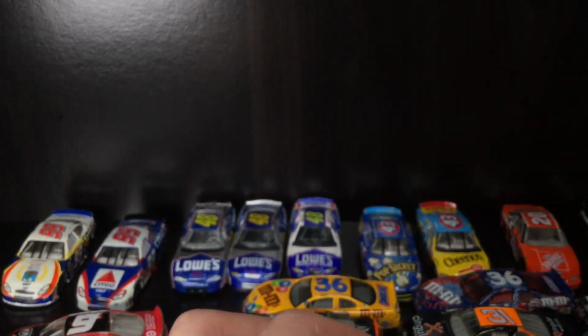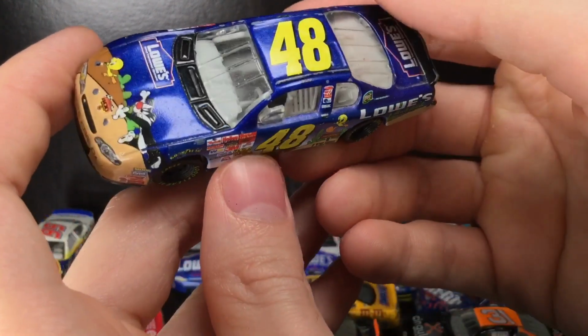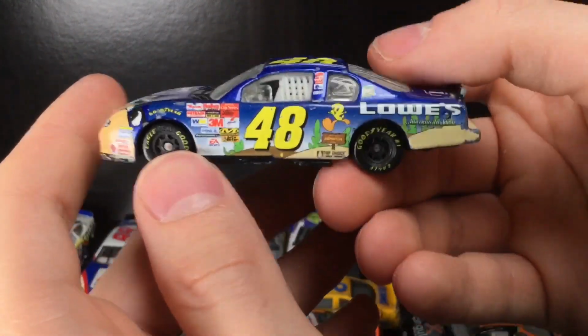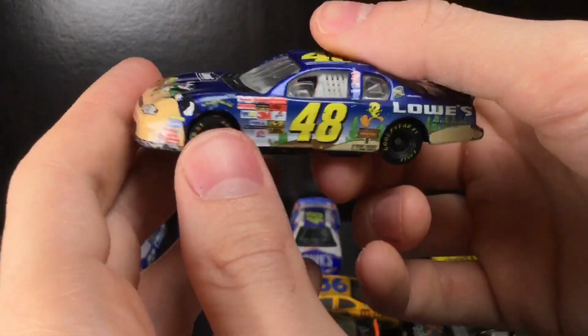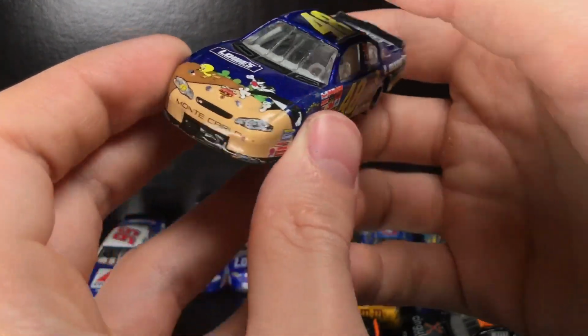We still got some more here to show. Here's an '02 Jimmy Johnson. What is this? You get the cat dude, and you got Tweety Bird. I forget his name. Sylvester, I think. But look at this paint scheme, man. This is beautiful. This was ran at that fall Richmond race. I believe Jeff Gordon won it in '02. I don't know who won it in '01.